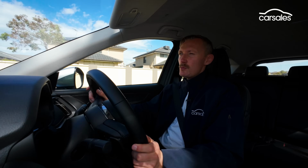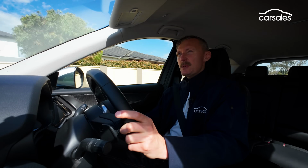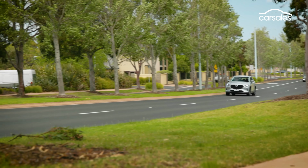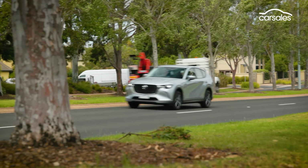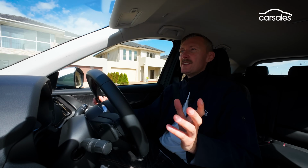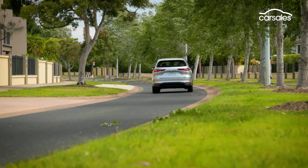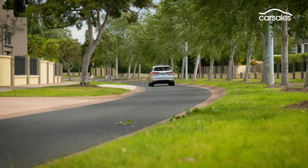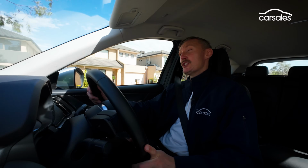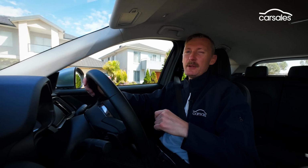With its rear-biased all-wheel drive system and sporty looks, I expected the CX-60 to be dynamically superior to its smaller sibling, but it's not. And I think there's 2 reasons for that. A, it's 200 kilograms heavier, and B, it doesn't have the body control of the CX-5. It just seems to lean through the corners a bit more and doesn't feel as nimble or agile. It's better suited to long, open, sweeping corners and would certainly be a great partner for a long road trip, you know, Sydney to Melbourne.